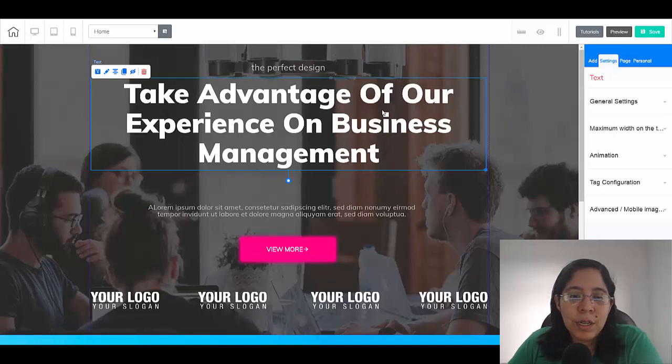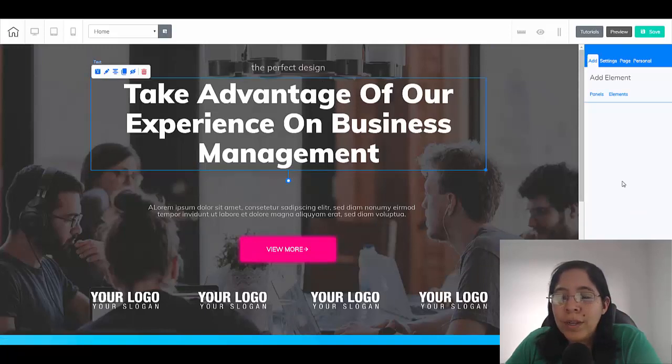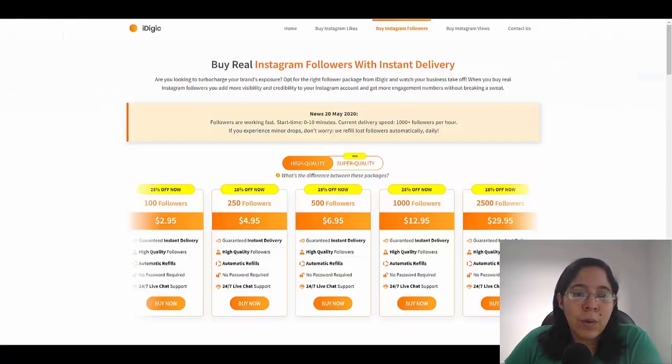If you want to change the colors, you can double click, you can change the font type, make it bold, italic, you can add an icon. There are other settings here as well. So it's really easy to have these kinds of websites offering services with Builderall. You don't need to be a coder, you don't need to be a programmer.